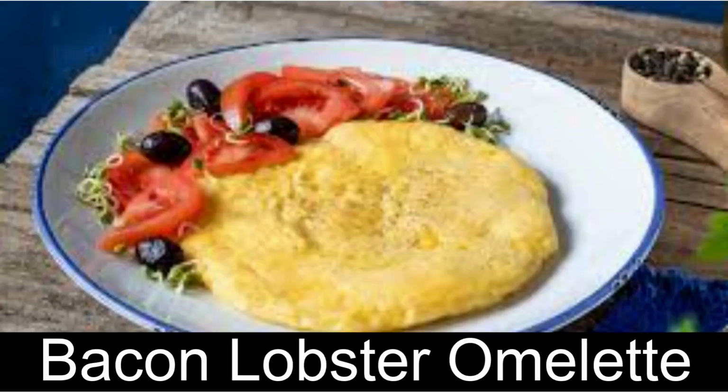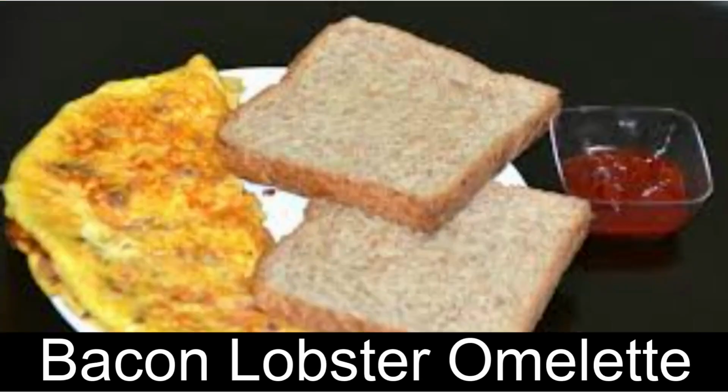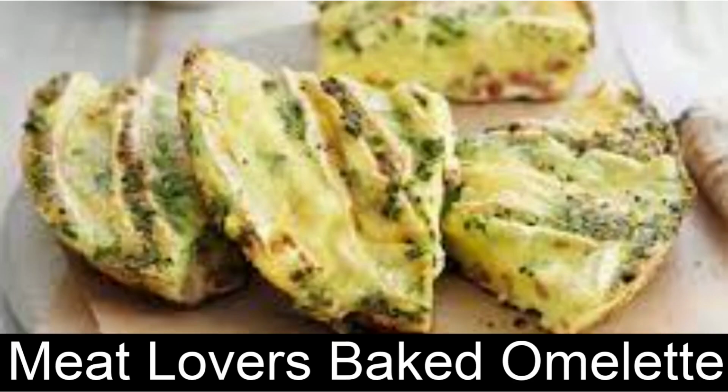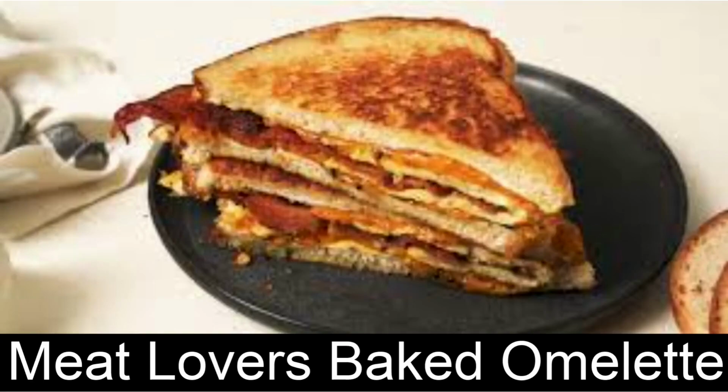Want to impress or just looking for a special breakfast dish for the family? This bacon lobster omelette will not disappoint. I mean, it's bacon and lobster, so how can it not taste ridiculously awesome? This omelette casserole is as scrumptious and filling as can be. Packed with bacon, breakfast sausage, ham, cheese, and onions, this omelette has it all.